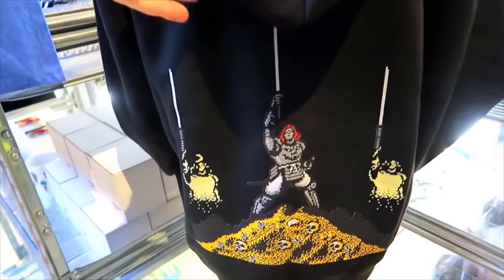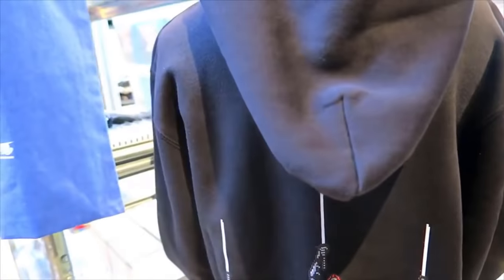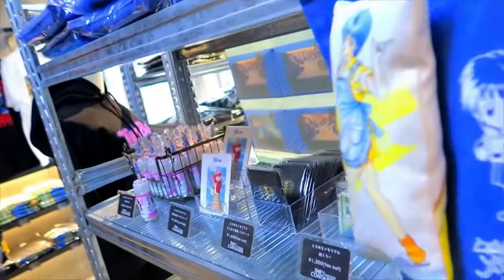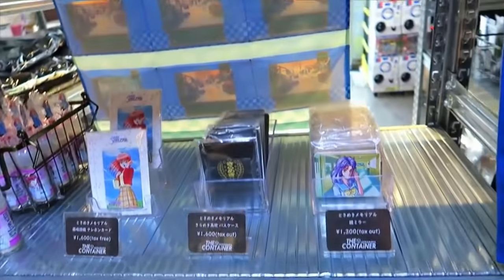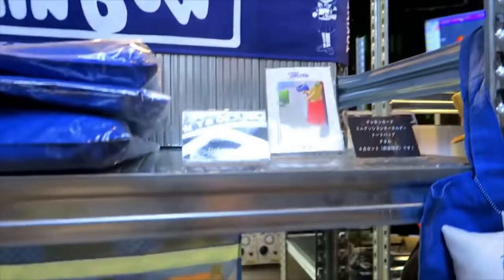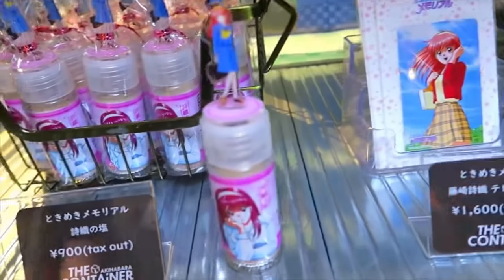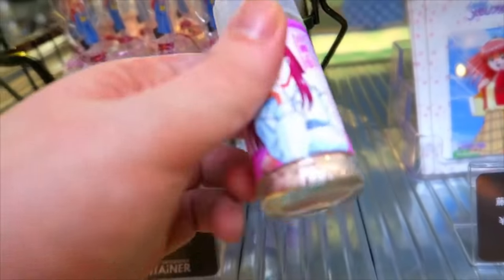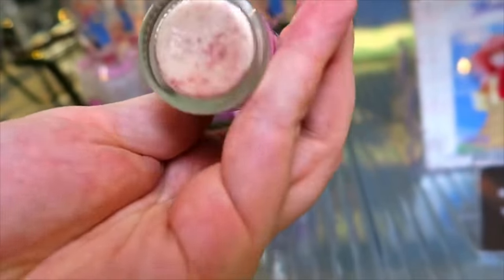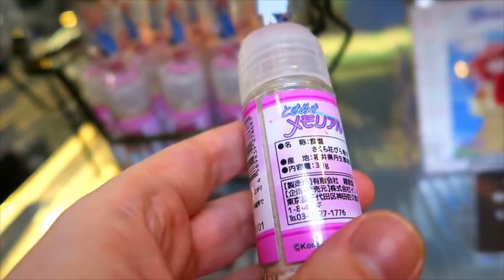This is the back of the Getsu Fumiden hoodie. Very cool. If you don't know what Getsu Fumiden is, it's a really great 8-bit Konami game that was only released in Japan, and I love it a lot. And there's some more Tokimeki Memorial stuff here, including this, which is, I'm guessing, some sort of Tokimeki Memorial spice or something. I didn't really know what it was.